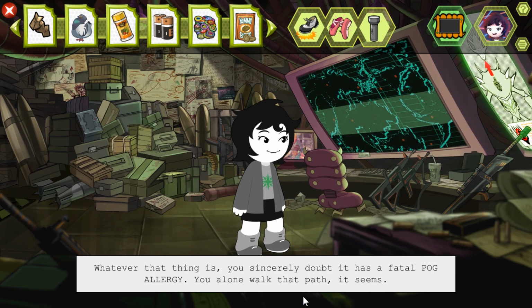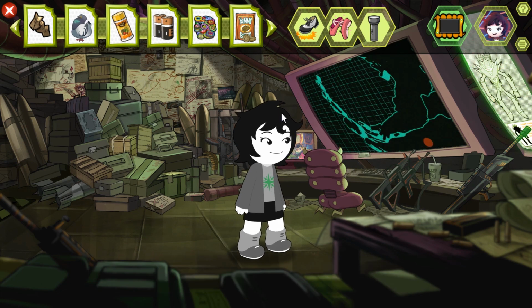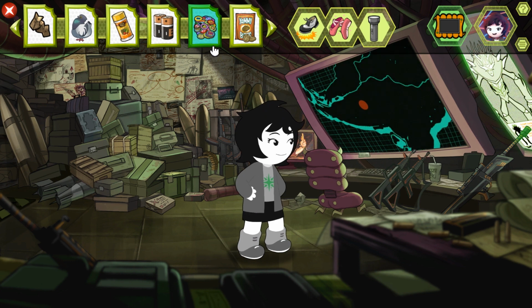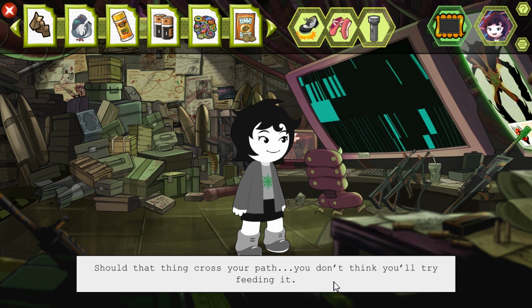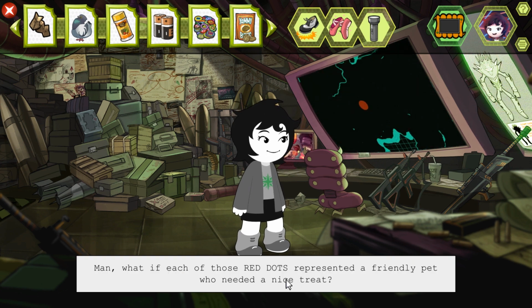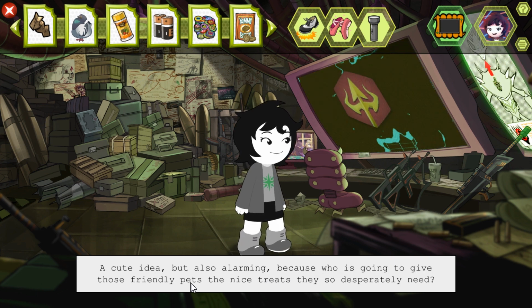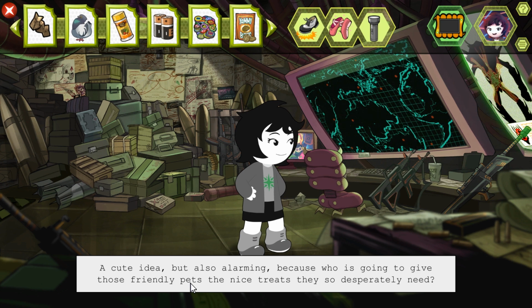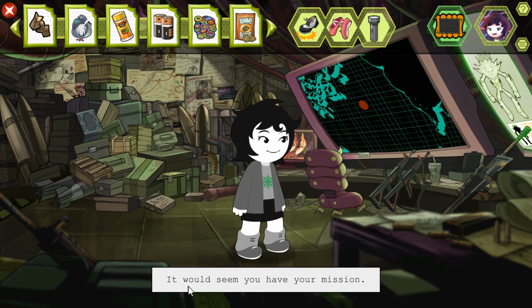Whatever that thing is, you sincerely doubt it has a fatal Pog allergy. You alone walk that path, it seems. That'd be really funny if they do. Like, Pogs just turn out to be an instant kill on this planet. What about treats? Should that thing cross your path, you don't think you'll try feeding it. Man, what if those red dots represented a friendly pet who needed a nice treat? A cute idea, but also alarming, because who's going to give those friendly pets the nice treats they so desperately need? It would seem you have your mission.